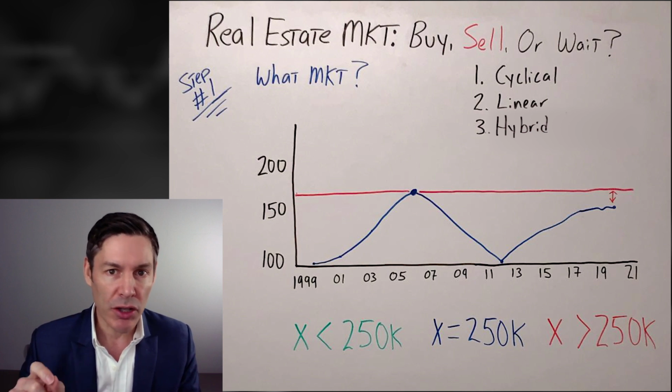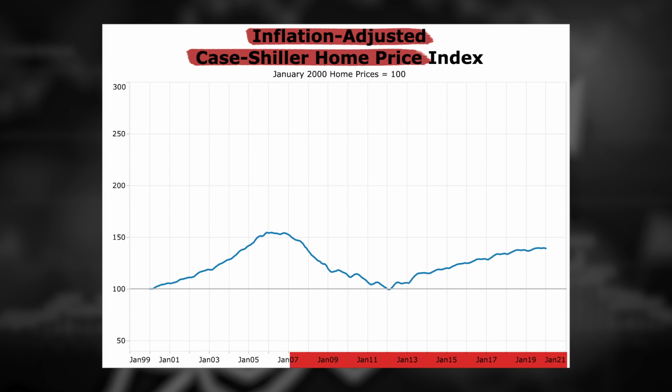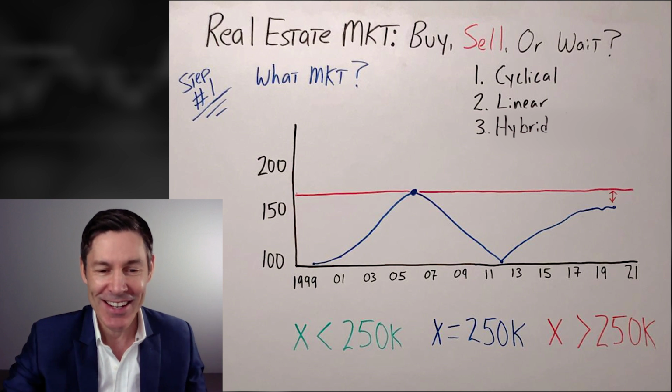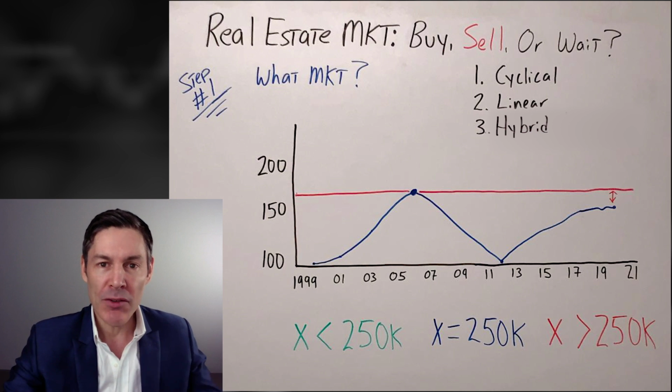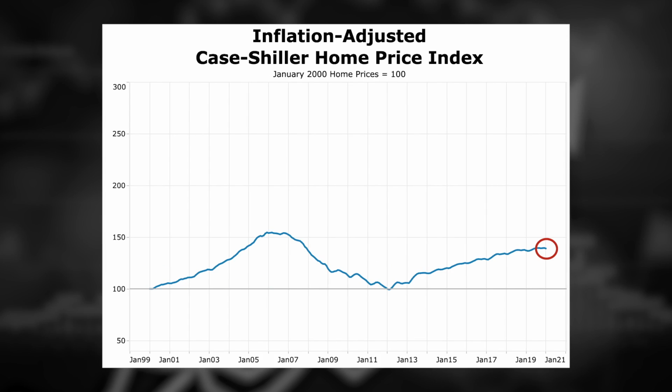Before we get there, let's look at a chart of the U.S. home prices adjusted for inflation. Just going back to 1999, this time we don't have to go all the way back to 1900 or the late 1800s like I typically do, because if you look at the historic trend line, it bottoms out right around 1999. So we'll start there. Takes us to today, 2020.